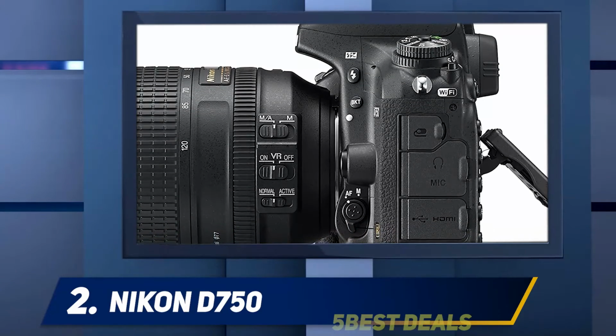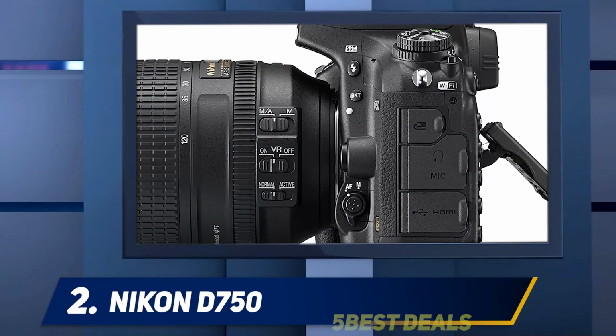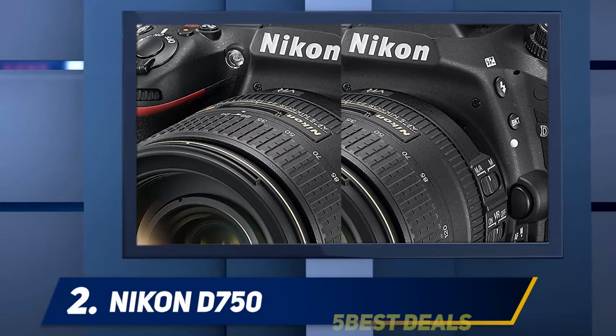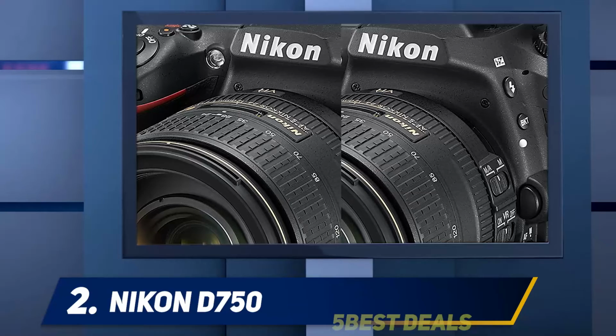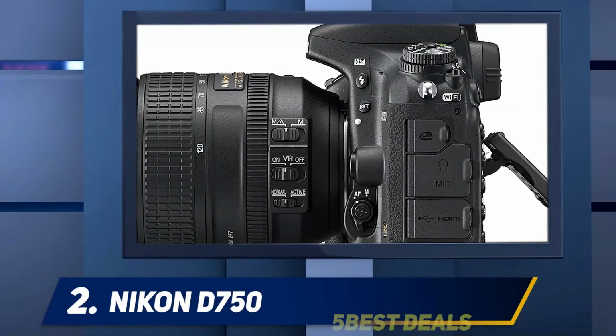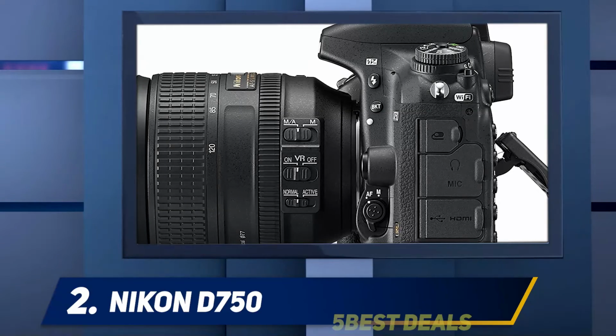Compared to other full-frame DSLRs, it feels like a toy. Paired up with a lightweight prime like the Nikon 35mm f/1.8G, it makes the perfect travel DSLR and counters any argument that mirrorless cameras are more portable than DSLRs.